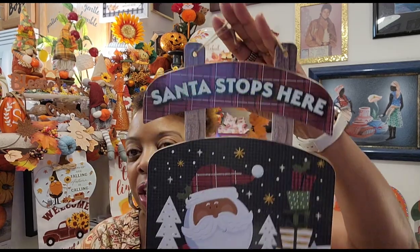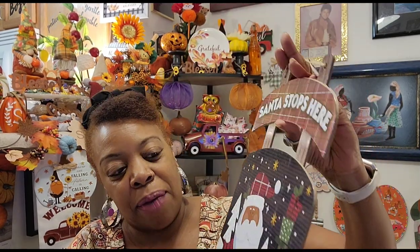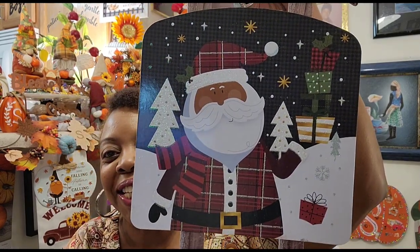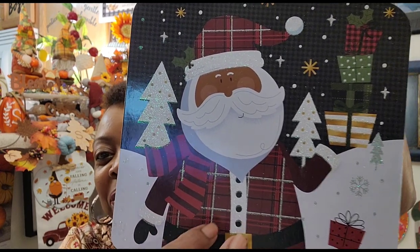Okay, and in the walkthrough before this haul, you're gonna see where I saw some really cute puffy stickers or puffy clings for the windows. I'm gonna show you those in a minute. But I know I did not get this last year, and I love that it's in the form of a sled. And I love, love, love the dark wood. This one just says Santa stops here. And it's got the melanated Santa in the plaid.